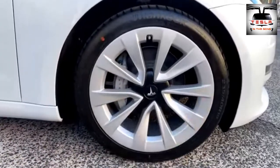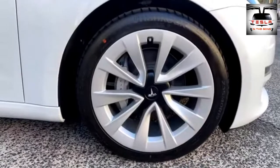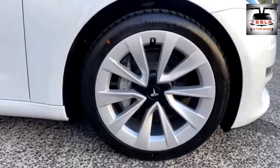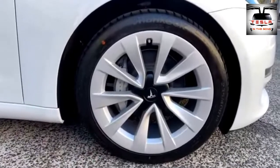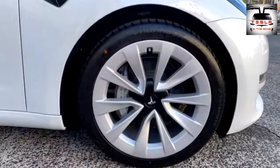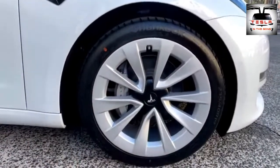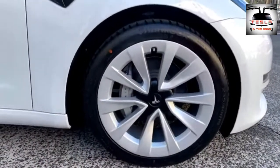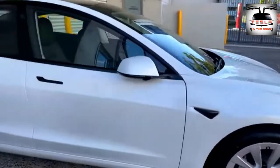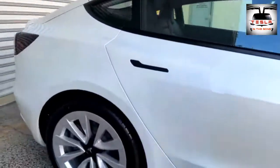These are 235/40 R19 wheels. These wheels are a little hard to come by, and they're from Hankook. The Pirelli wheels are exclusive for the Model 3 performance versions and not for the long or the standard range versions. Okay, there you go.